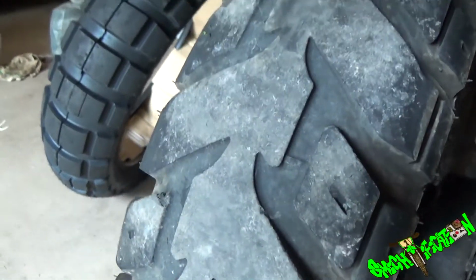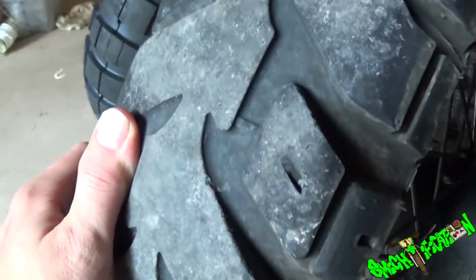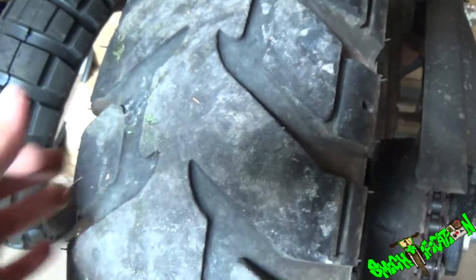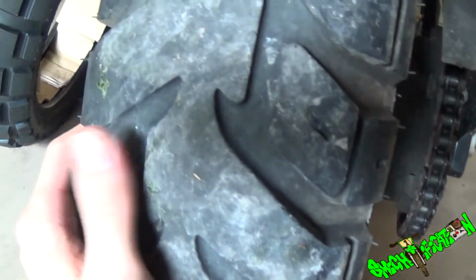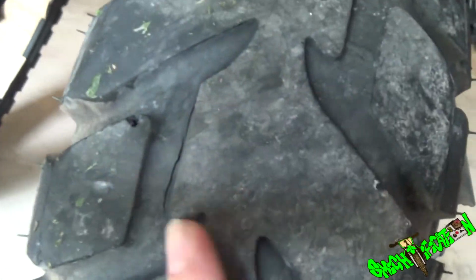Now I took it down a couple dirt roads recently, and now that we're so low on rubber, see, there's some big cracks in it and it's chunking really bad. Look at that big crack. That's a pretty gnarly crack there. But I got my life's worth out of these tires, probably close to 8,000 miles is all they have left in them. There's just been a lot of stress on these tires.